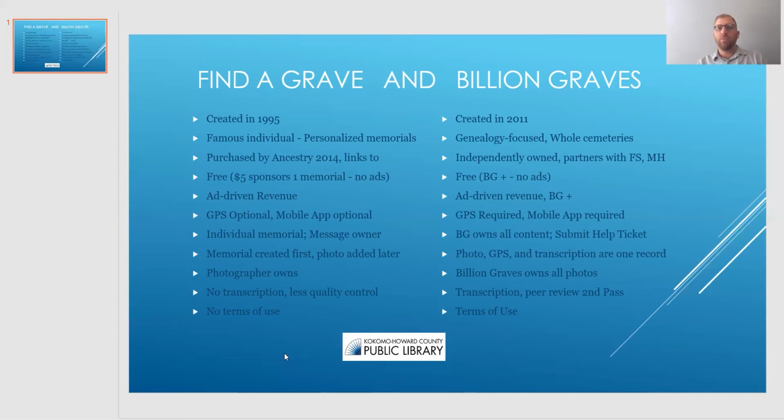So, like I said, different emphases and just kind of a different process. But I want to try to explain Billion Graves a little bit more since it's a newer platform and not as many people have used it, especially here in the Midwest. Billion Graves gets used a bit more out west and internationally. So for the rest of this talk, I'm going to explain what it's like to use Billion Graves, and I'm going to start by going to their website.